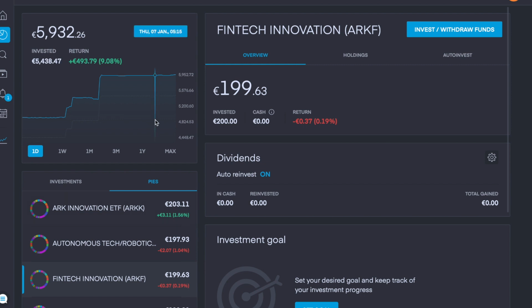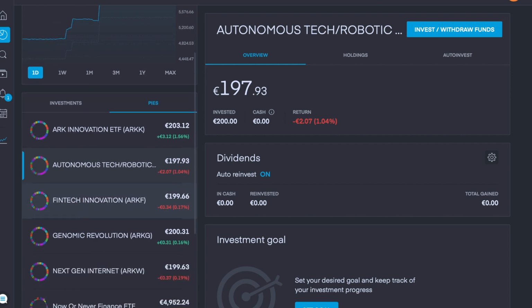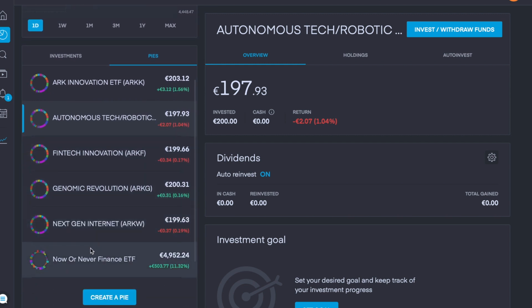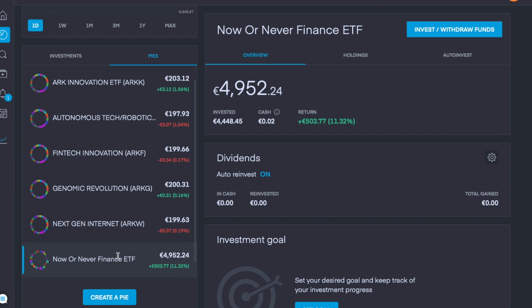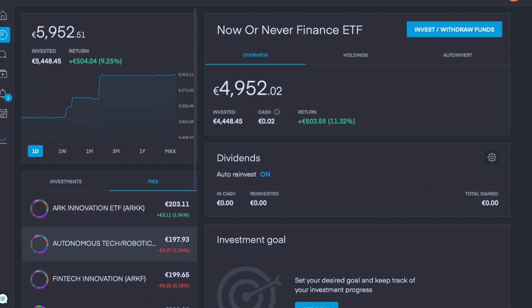The first aspect that I feel Trading 212 could improve on is their overall P&L. So for example, here we can see we have 5,950 euro invested and it says my overall return is 504 euro, or 9.26%. So the problem that I have here is, let's say for example we have my Now and Ever Finance ETF down below here. We are up 11.3%, and if we sold all of that we'd have 4,952 euro. However, that would then bring my overall return into the negative, which doesn't make any sense.